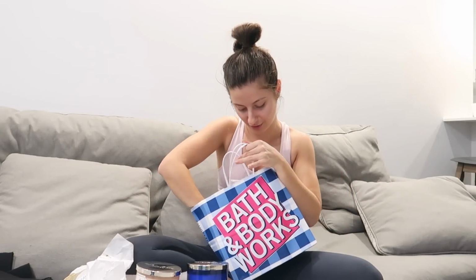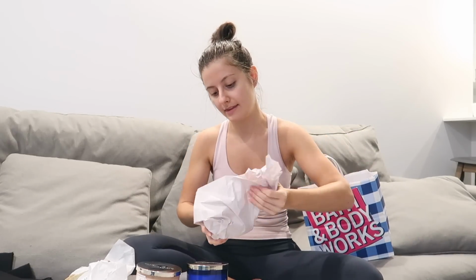Another one by the same brand, the White Barn, and this is Midnight Blue Citrus. I think this is my favorite one that I got, because it's citrusy and fresh. Again, they had all the fall candles and I got these fresher scented ones. Honestly, I haven't bought candles in forever. And then this one is one that I got as a replacement, and that is their Aromatherapy Focus.